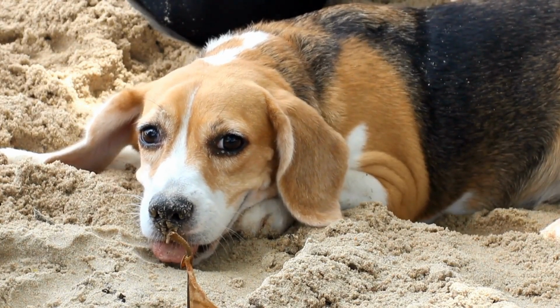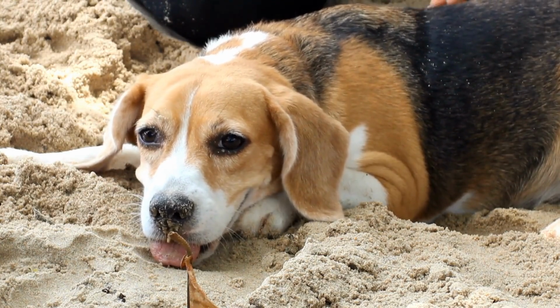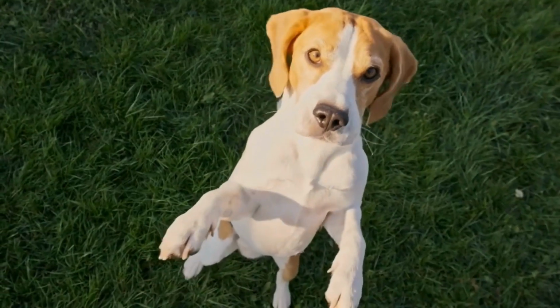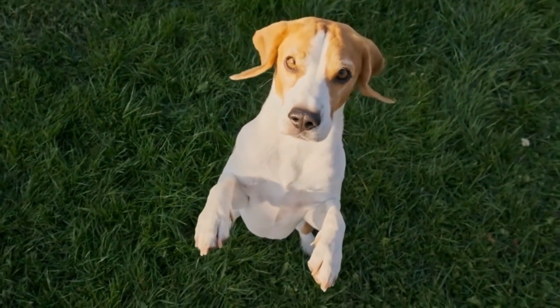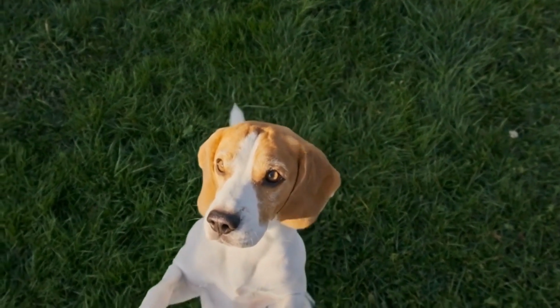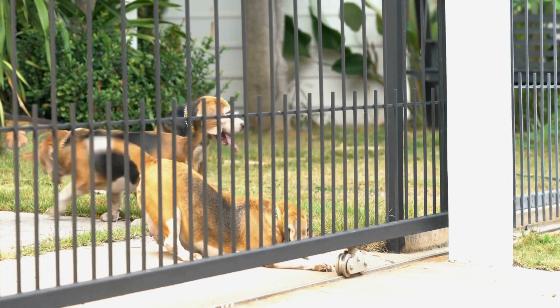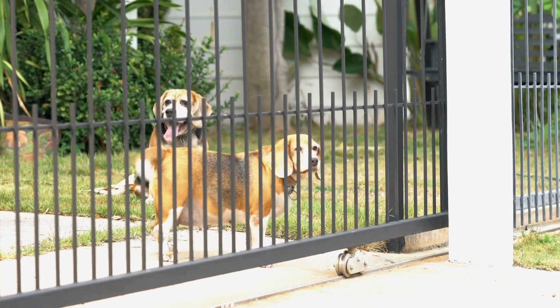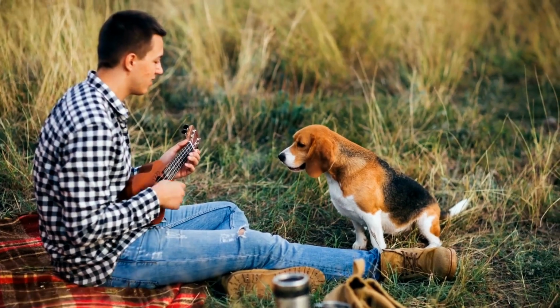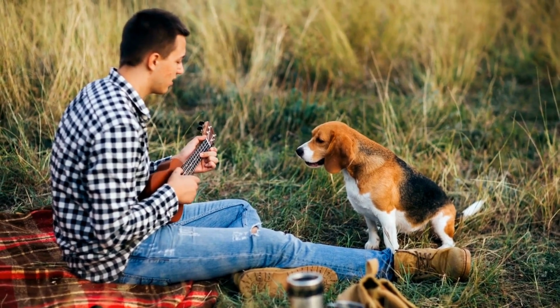Conclusion: regular exercise is crucial for the overall well-being and happiness of your Beagle. From walking to obedience training, there are plenty of exercises to choose from to keep your furry friend fit and healthy. Remember to tailor the activities to your Beagle's age, fitness level, and individual preferences. By providing them with sufficient physical and mental stimulation, you will have a happy and content Beagle companion.